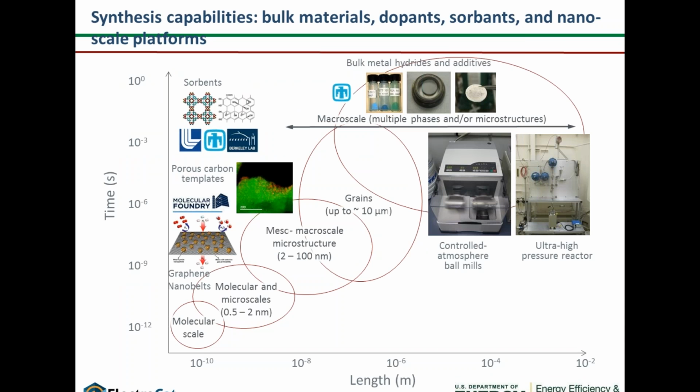So synthetic capabilities are extensive within HyMARC, ranging all the way from relatively conventional tools such as controlled atmosphere ball mills to some very specialized nanoscale platforms that we're developing to study the interaction of additives with hydrogen and the effect of nanoscaling. Again, the intention here is to try to cover the relevant length and time scales and to be able to produce reproducible materials with standard procedures so that others can make the materials and achieve the same results. Next slide.